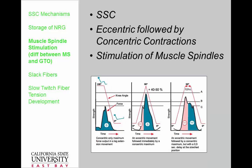So the second hypothesis for why with a stretch shortening cycle we can increase muscle force production has to do with eccentric contractions followed by concentric contractions. And they equate that to a stimulation of the muscle spindle. And we'll get into the muscle spindle in the next slide. But this graph below shows that if you only do a concentric contraction, the amount of force that you get is in blue. If you have an eccentric contraction preceding that concentric contraction, you have a 40 to 50% increase in muscle force production from that concentric contraction. And now the third one shows an eccentric followed by a concentric, but with no force increase because the timing between the contractions, between the eccentric and concentric, was too long to take advantage of that muscle spindle reflex.